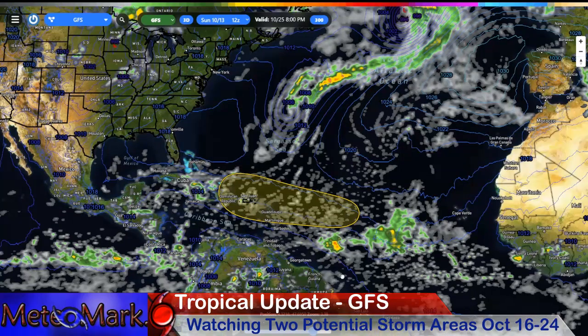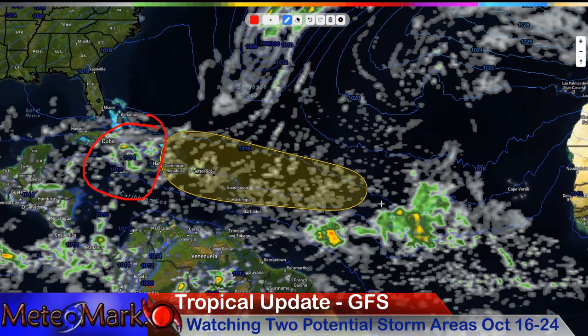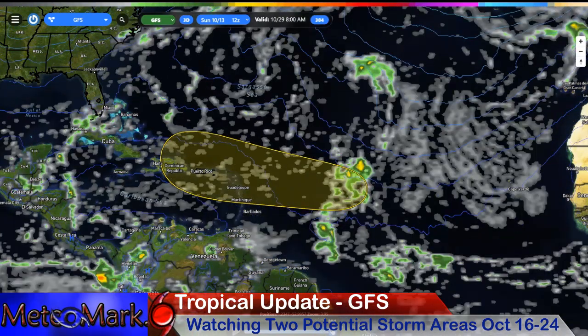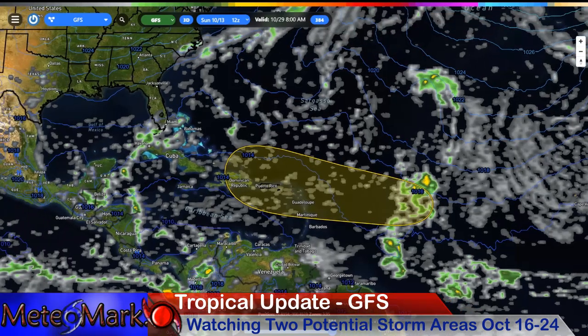And then look at that. Behind here, we have a couple more waves lining up. Of course, one near Jamaica and Cuba here. And we have two more out here, one east of the Lesser Antilles and one west of the Cape Verde Islands. We're going to keep a watch out because this is crazy. It doesn't seem like the Cape Verde season wants to end here. So we could be looking at further development as we head through the rest of October.